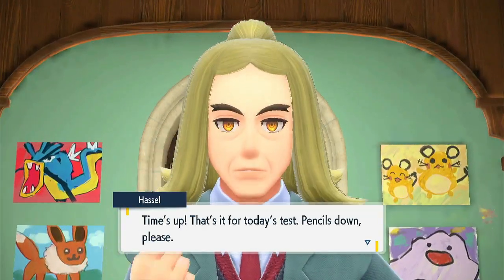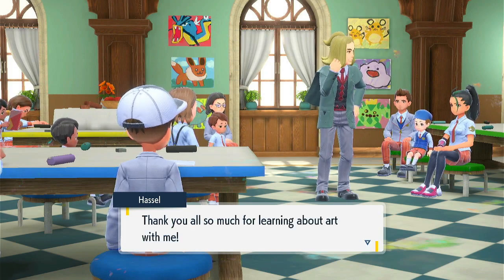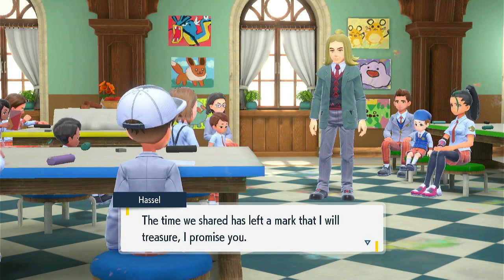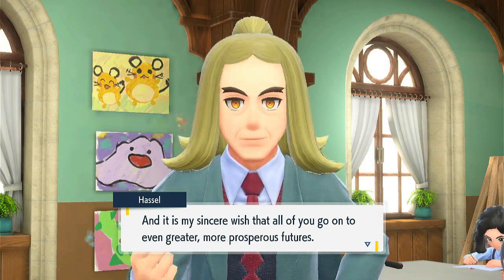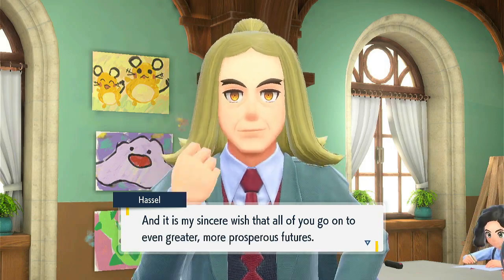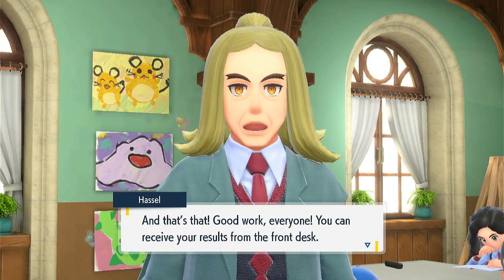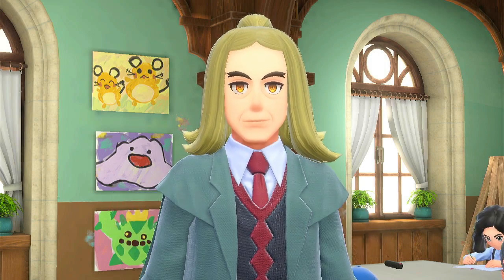Time's up. That's it for today's test. Pencils down, please. Thank you all so much for learning about art with me. The time we shared has left a mark that I will treasure, I promise. And it is my sincere wish that all of you go on to even greater, more prosperous futures. And that's that. Good work, everyone. You can receive your results from the front desk.